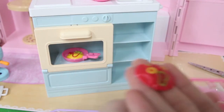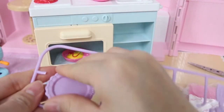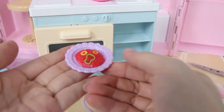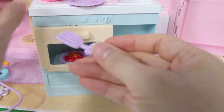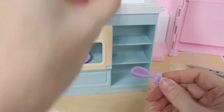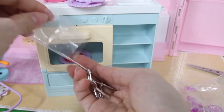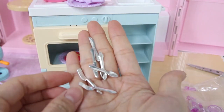And what's this? It's red, so I'm assuming it's tomato spaghetti. Let's put the food on the plate. It's ready to be served. Check this out, spatula. And a whisk. Such a cute cutlery set. Very delicately made.